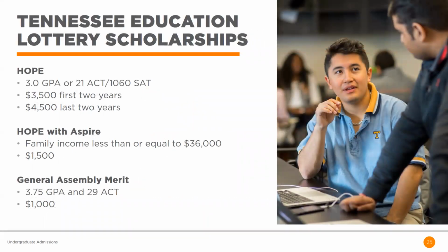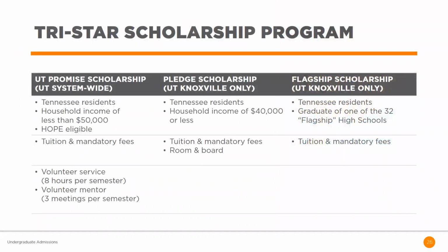First, as a resident of Tennessee, you're eligible to receive the Hope Scholarship if you possess a 3.0 high school GPA or a 21 SuperScore composite on the ACT. Should you graduate with a 3.75 high school GPA and score a 29 or higher on the ACT, you'll receive an additional $1,000.